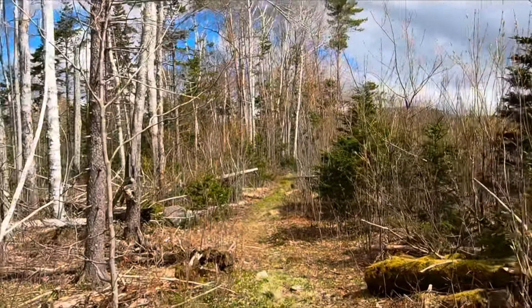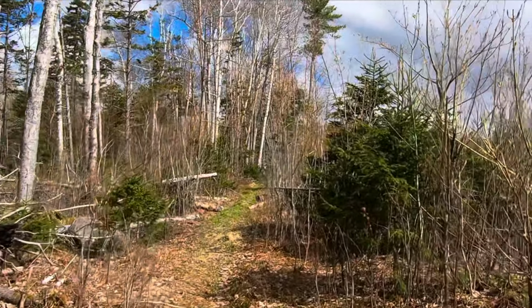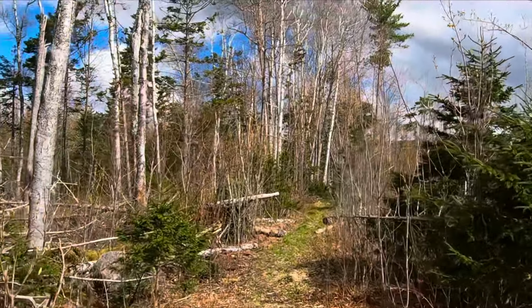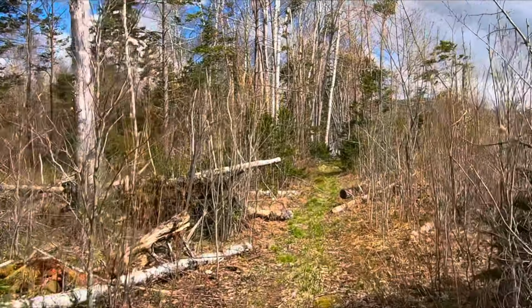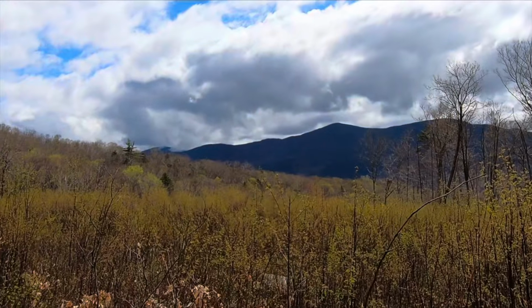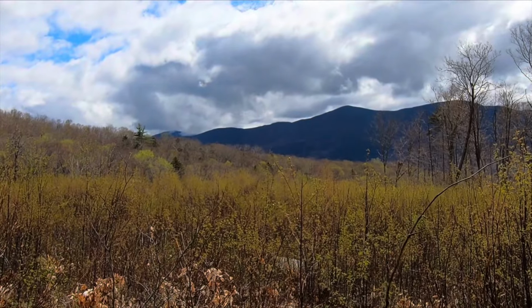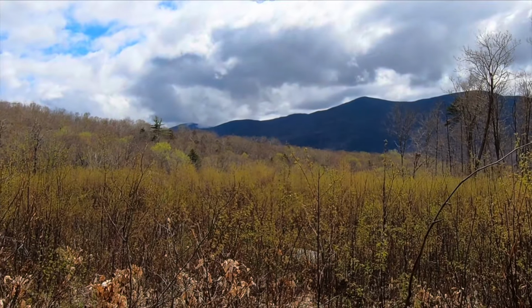In any case, been following moose prints, not new, for quite a while. It's lovely up here. I like the birches. This might be our only view. We're approaching the final push up to the summit of Cooley Hill.